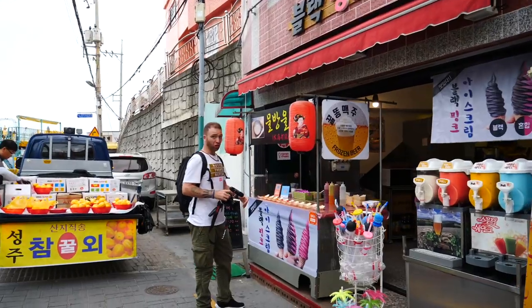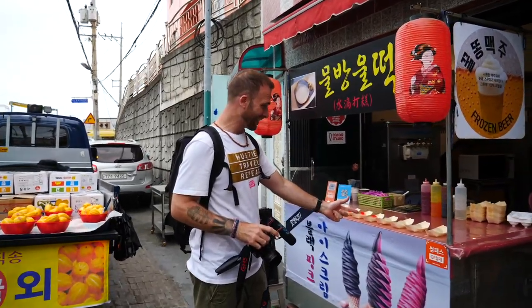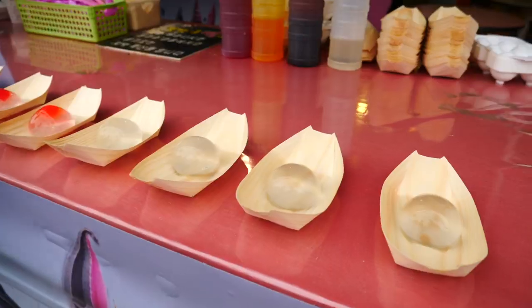Given that it's a late Sunday afternoon, there aren't as many vendors and street food options available. Also, fewer people hanging out in this area, but we're still gonna try our best to have as much Korean street food as we possibly can. As I'm walking along here, I'm noticing places selling orange juice, ice cream, and David just told me there's somewhere that has frozen beer. There's frozen beer, but look at this. What is this? No idea what that is. I'm trying that. Wow.